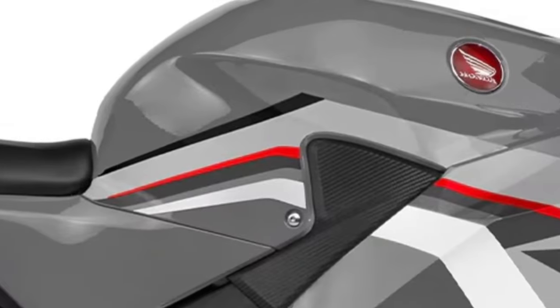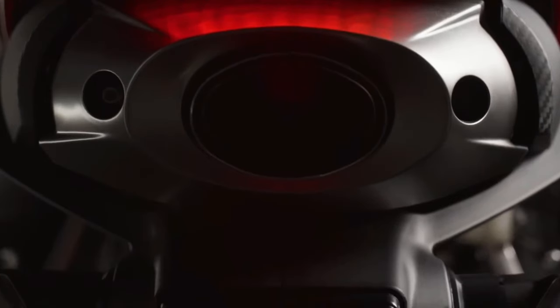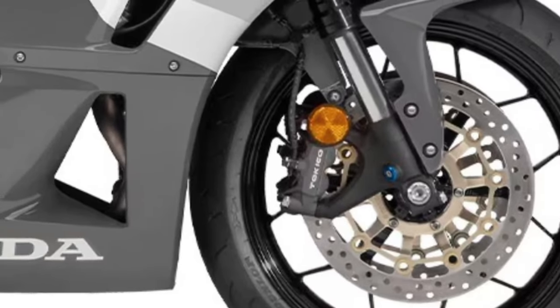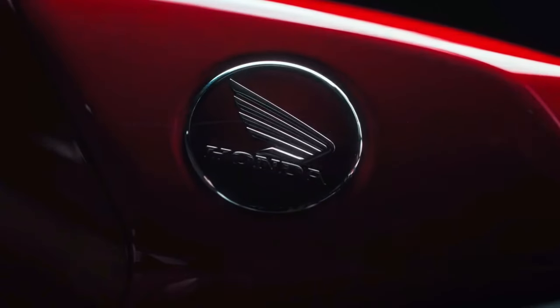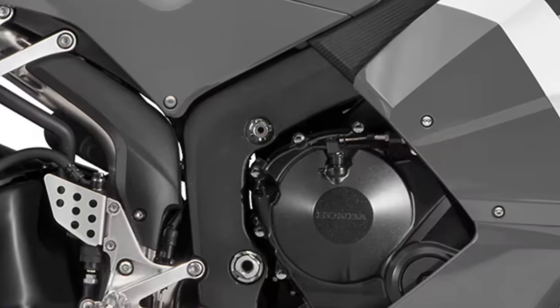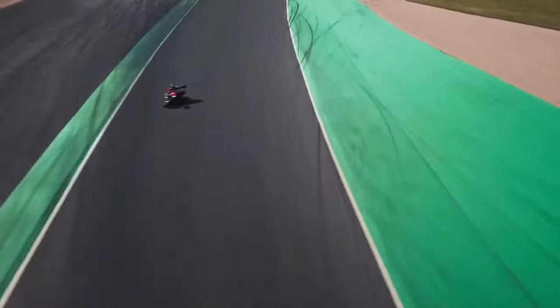The 2025 model retains the sleek, aerodynamic design that has become synonymous with the CBR600RR. Its aggressive lines and compact stance are not just for show, they contribute to the bike's superior aerodynamics and high-speed stability. The updated bodywork is crafted to reduce drag and improve overall efficiency, ensuring the CBR600RR remains competitive in both straight-line speed and cornering prowess.